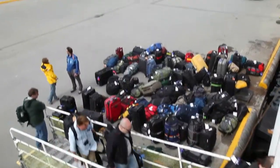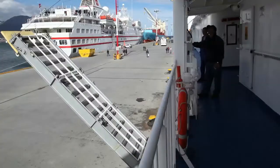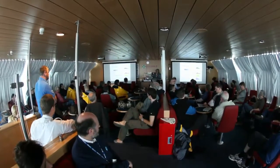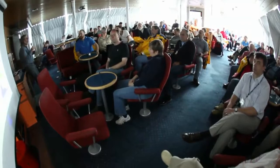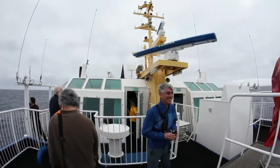This was my third Antarctic photographic expedition, and as we sailed from Ushuaia, I couldn't help but wonder what photographic opportunities and adventures awaited us. The previous two had been quite different from each other, and as it turned out, this one too had its ups and downs.